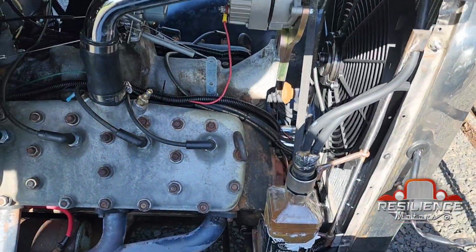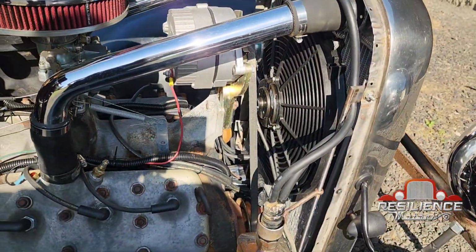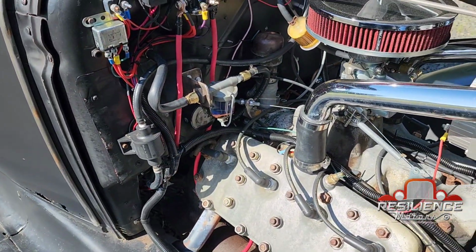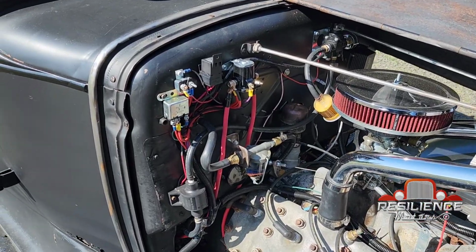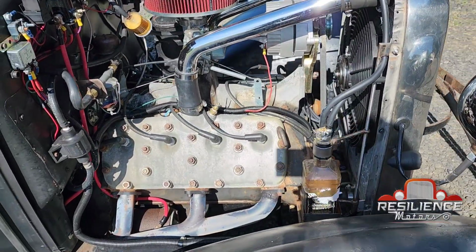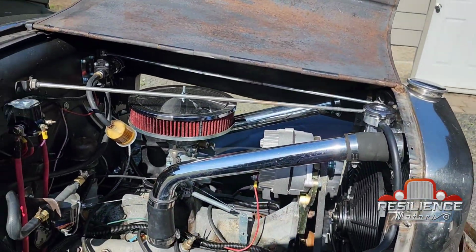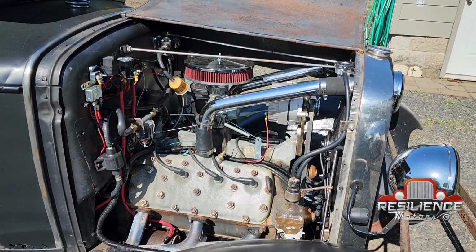Let's get a better look at this motor. It's got an electric fan, alternator. It's got a really nice fuel system, fuel pump and pressure regulator. It's all 12 volt. Let's get your Jack Daniels overflow bottle. The motor runs really good. Fires right up, runs flawlessly.